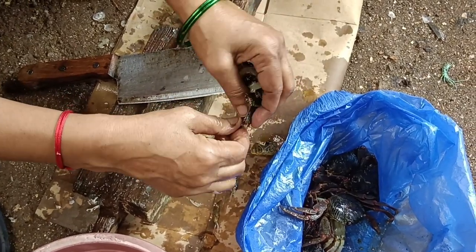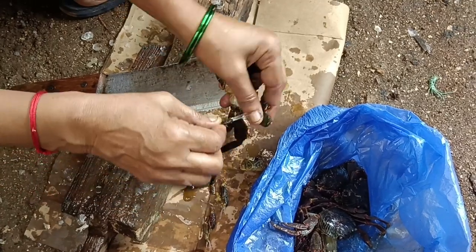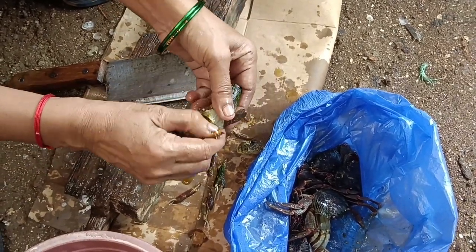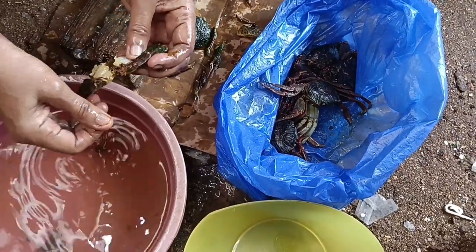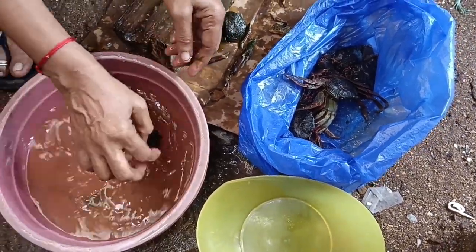If you are cooking these kinds of crabs, then you need to be careful, because they are very aggressive and they can actually run anywhere. They are very strong crab, guys. You can check this out, the crabs, and then you need to wash it very carefully, and then only you are ready to cook and eat it. You cannot eat it raw, guys.